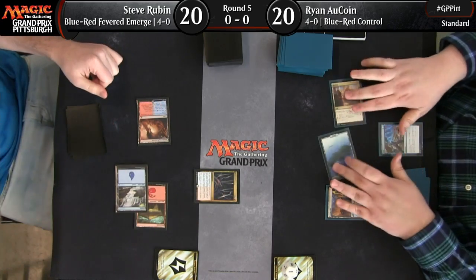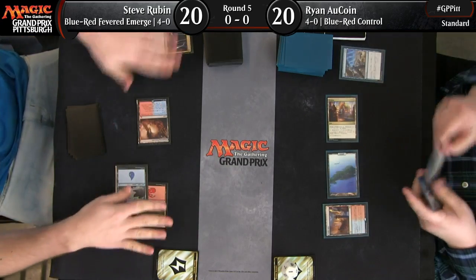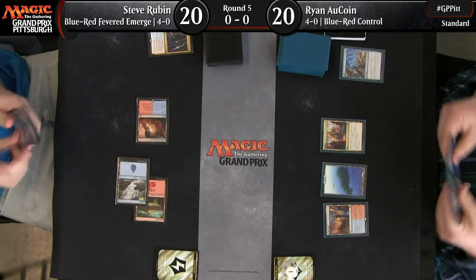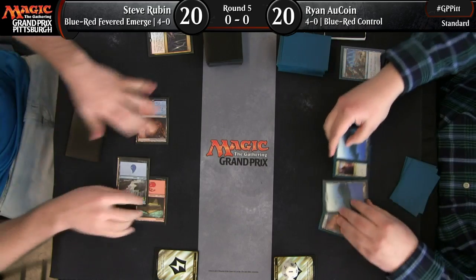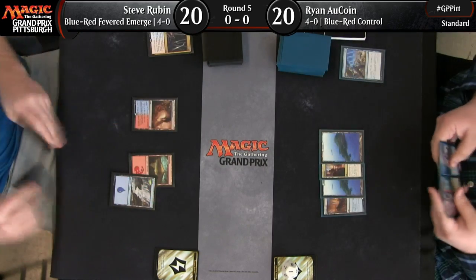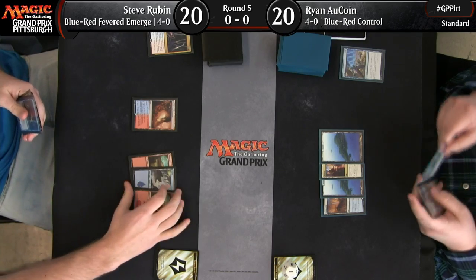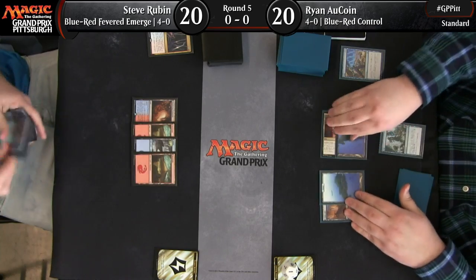And there is Fevered Visions, but it is taken out with a counterspell right away. I don't recognize that artwork, I'm going to be honest with you. I believe it's a negate. I'm assuming it's a negate based on, I think it's the new negate. Context clues.